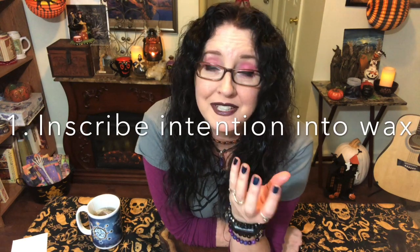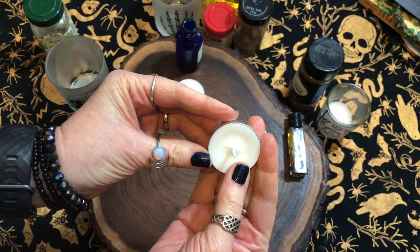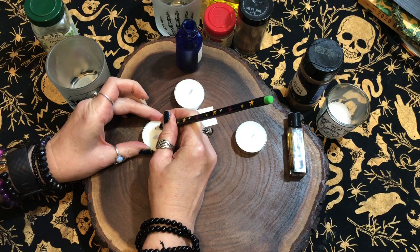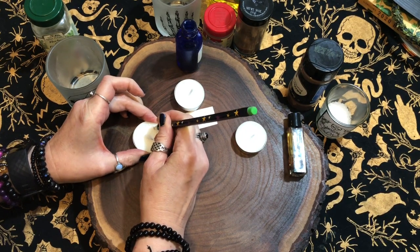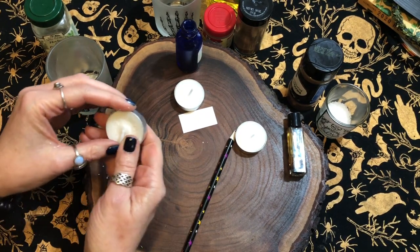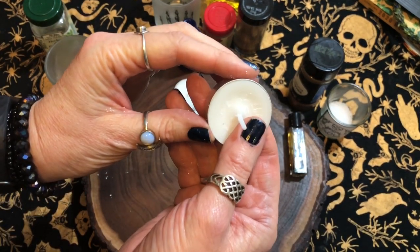For method number 1, I'm going to do a healing spell, and I'm going to show you how you etch your intention actually into the wax. Okay, so the first candle I'm going to show you, this method for adding your intention, is inscribing on top of the wax, which is a classic technique for candle magic. I'm using simply a pencil because that's what I had around the house, and it works really well for inscribing. It's a not super sharp pencil, and I'm just writing my intention there for healing and stress removal, and then you dust that little extra bit of wax off, and there it is.